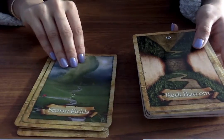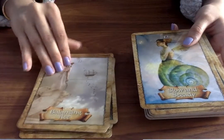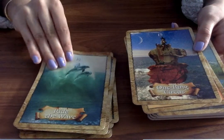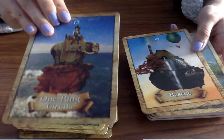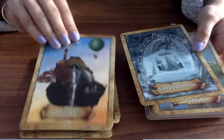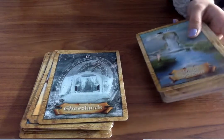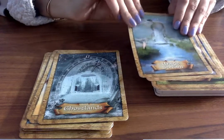Stormfields. Rock Bottom. Balancing Act. Slow and Steady. Solitude. Ride the Wave. One Ring Circus. Rescue, Ghostlands. Whoa. I love these illustrations so much. We've got here, I believe this is Magic Stream.